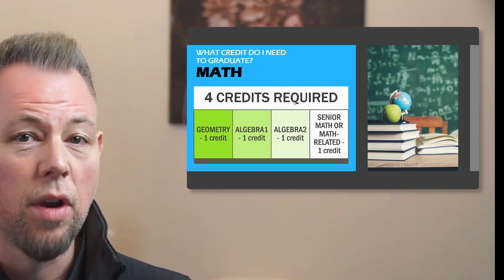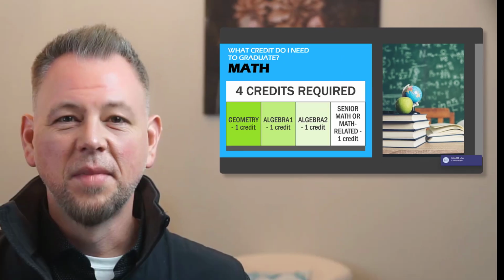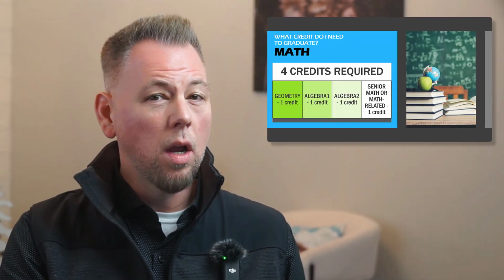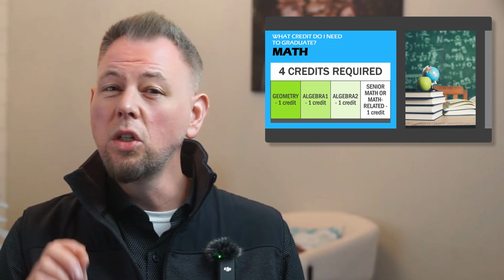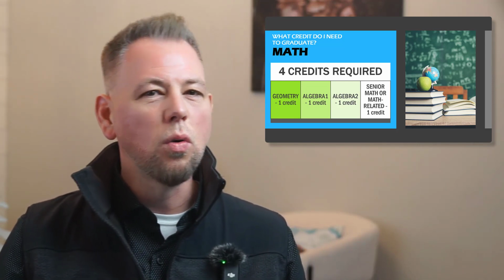these credit requirements. Mathematics is next. In mathematics, all students are required to take 4 credits to graduate, and that must include geometry, algebra 1, algebra 2. The final mathematics course can be either an additional math course or any one of our math-related courses in your senior year. For these math-related courses to meet the requirements, they must be taken only during the senior year. As stated before, there are additional course options available to meet these credit requirements.